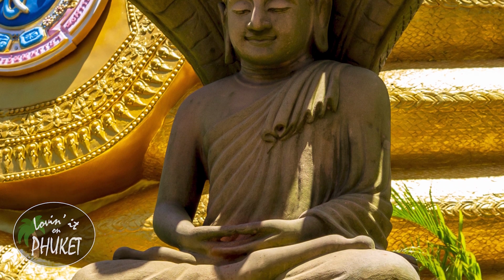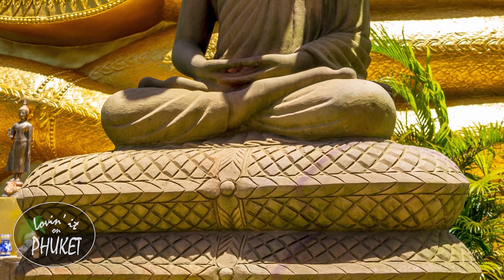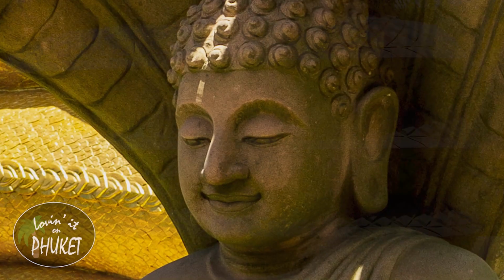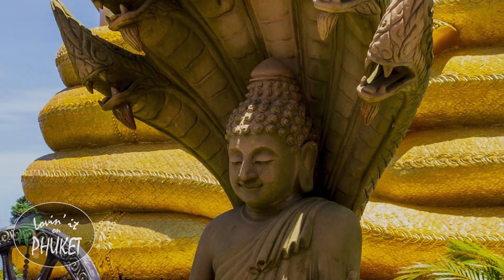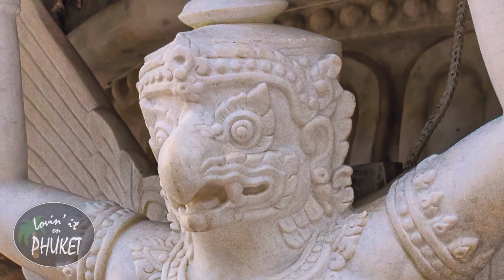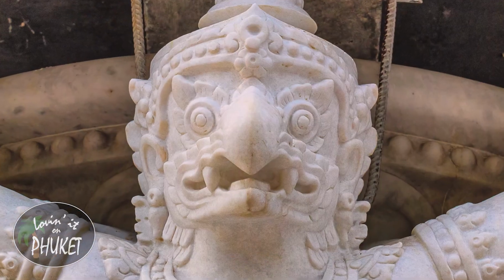This pose represents a time during the 6th week after Siddhartha's enlightenment, when the Naga king protected the meditating Buddha against heavy rainfall by making a shelter with his multi-headed hood, and lifted him above the floodwaters by coiling his body underneath Buddha. And finally, as we make our way back to the front of the monument, there's a couple more statues of the Garuda.